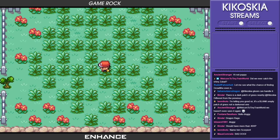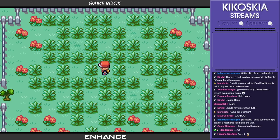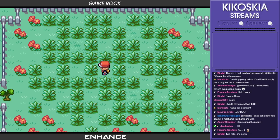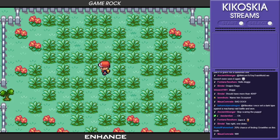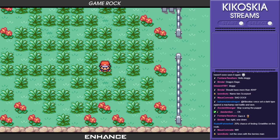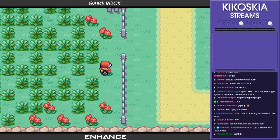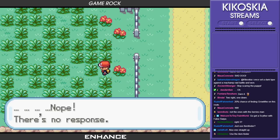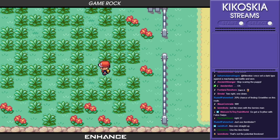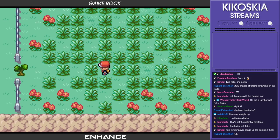Alas. There is one patch of grass that is different from the others. I'm trying to look for that patch of grass. Two right, one down. I'm looking really closely here. I mean, there's this one. The ones with... I'm trying to find it. There's a lot of things going on the screen. Oh, yes! That one is a little different. But there's nothing there. The item finder didn't bring anything up. It's not bringing anything up at all. No response here either.